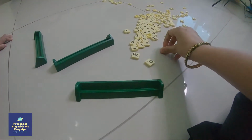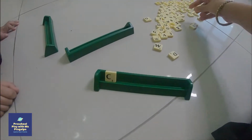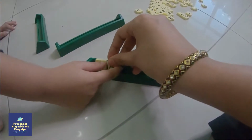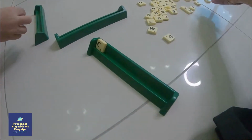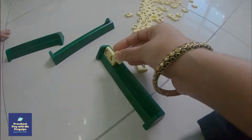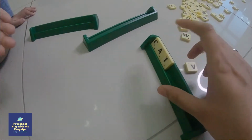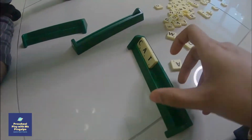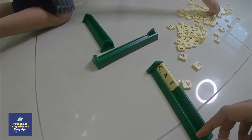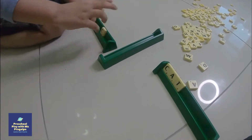Cat. C. A. A. No. T. I take it. Cat. I want to take it. Can you find cat and keep it here? Yeah, this is C. Keep it here. C. Yeah.